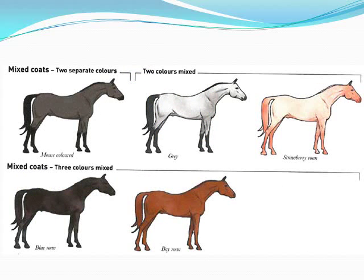The next section of the colors is called the mixed coats. We have two separate colors and two colors mixed in the coat. If you look at the top of the page on the left, the horse that is the mouse colored is like a grayish black, and as you notice, they have the black points: mane, tail, and black legs. It's a very interesting color. It's neat to look at.